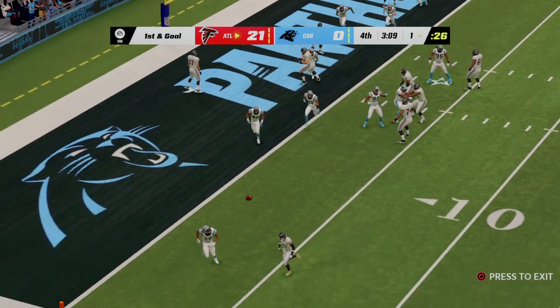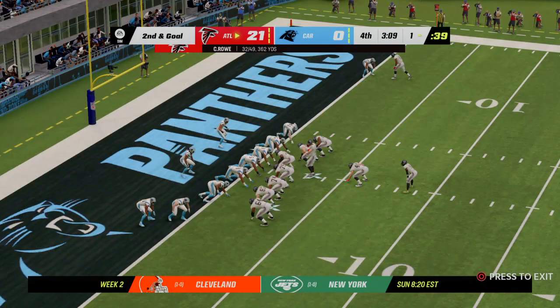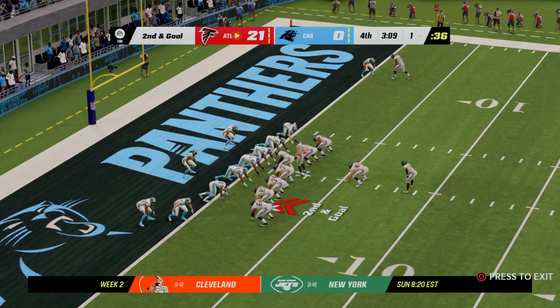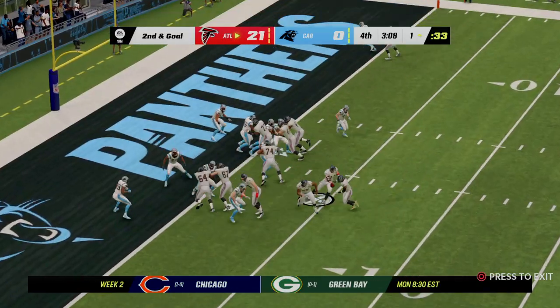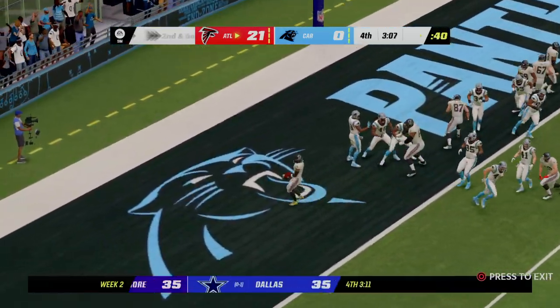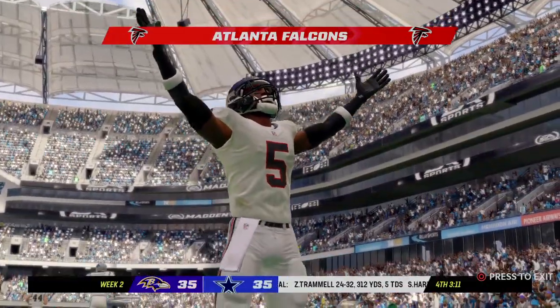Operating from the gun. Rowe. And he just throws this one away. Smart decision here this close to the end zone, and it brings up 2nd down. They'll try to run this one in. And he will take it in for a Falcon touchdown.